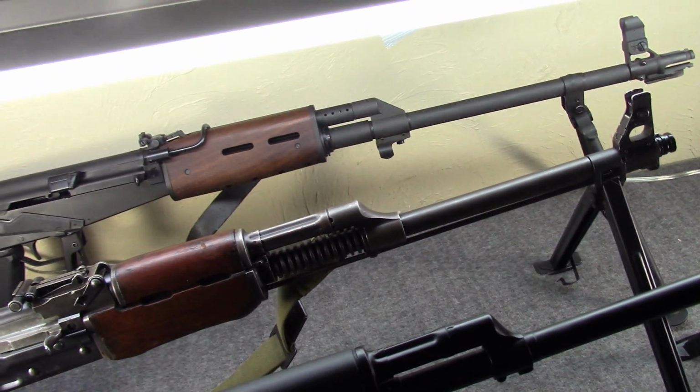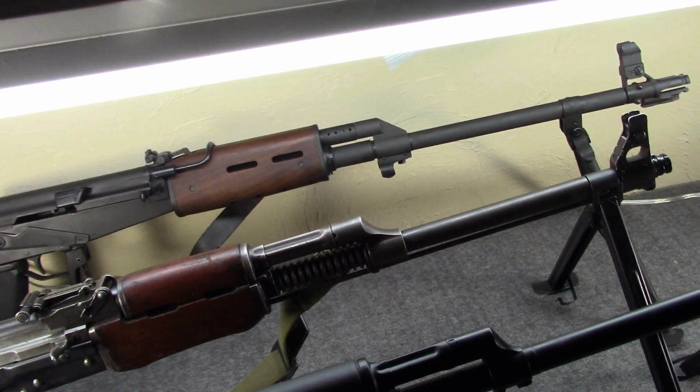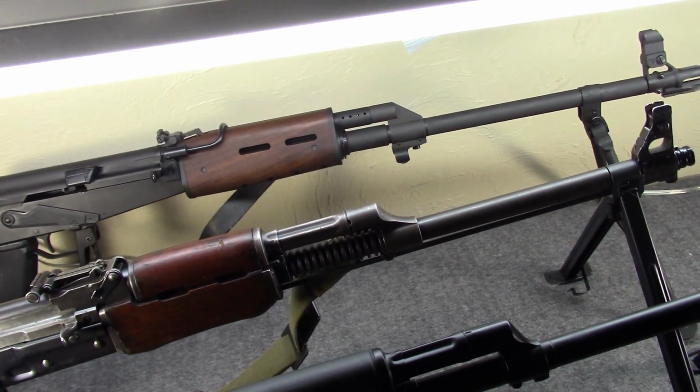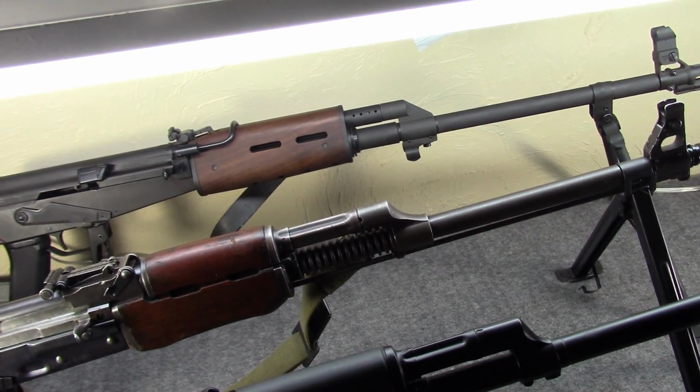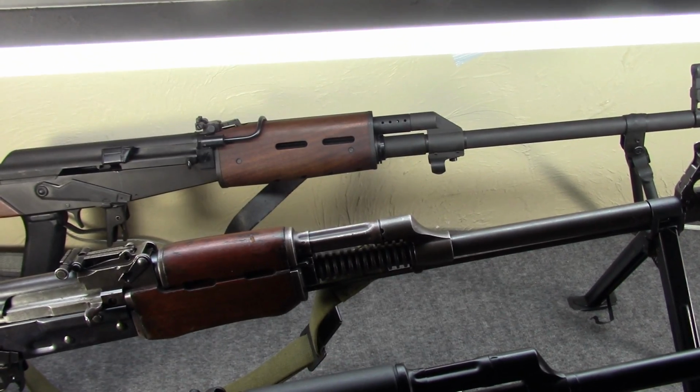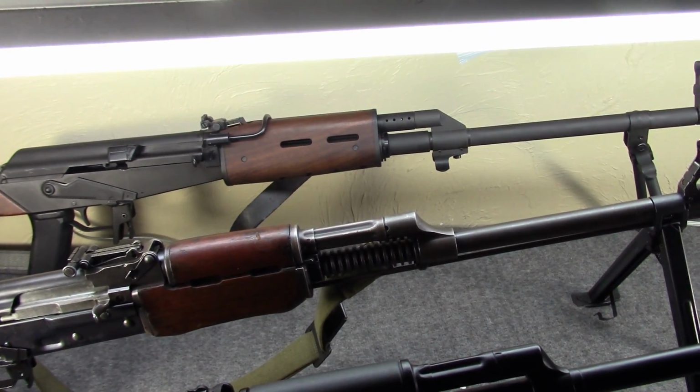I mean, do I wish it were in 7.62x39? Yeah, in a way, but then again, it'd probably be on a stamped receiver if so, and I really like me some milled receivers, so I don't know. Hard to say. I have shot one in 308 before, my old one, and it was a lot of fun.